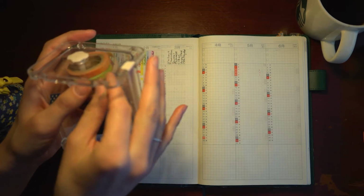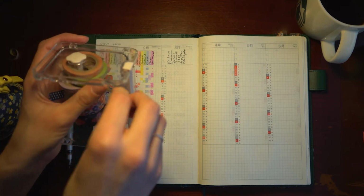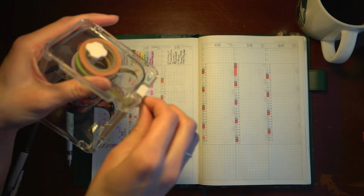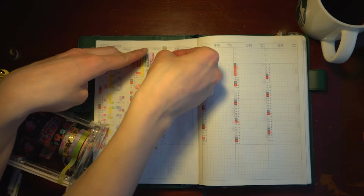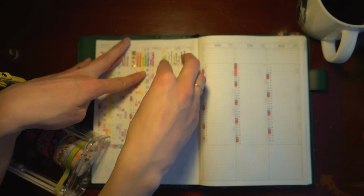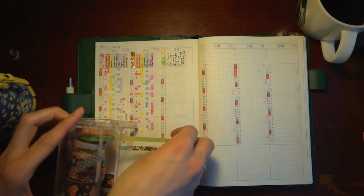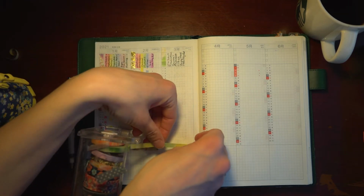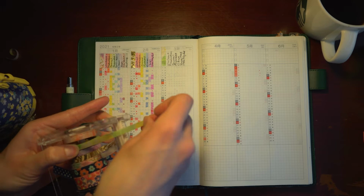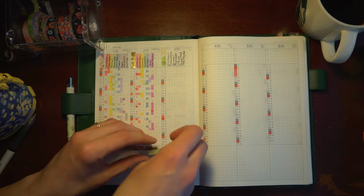I think I'm gonna go ahead and use green, get rid of that one because that one's not very sticky. That's about right. Oh, never mind. That was a little way off, but I can always cut it later.